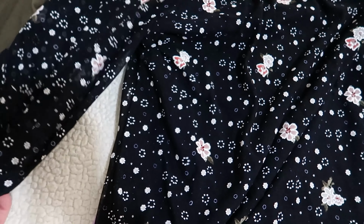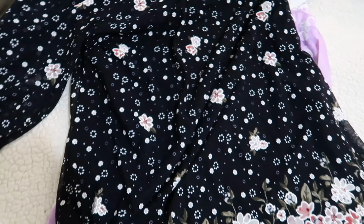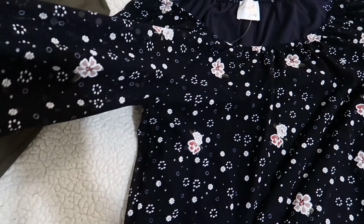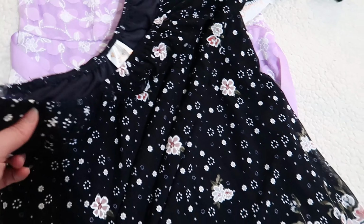Apparently it was a trend that a lot of these dresses were this length, right at the knee or slightly above the knee. Like I said, they fit like tunic tops, and they had sheer sleeves with a built-in slip piece. They were so cute. I really like these.